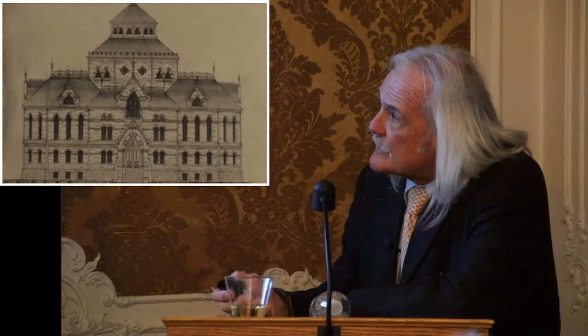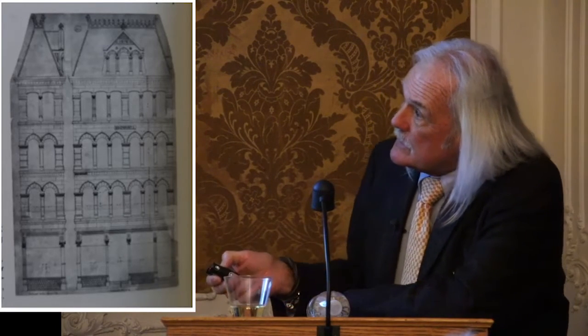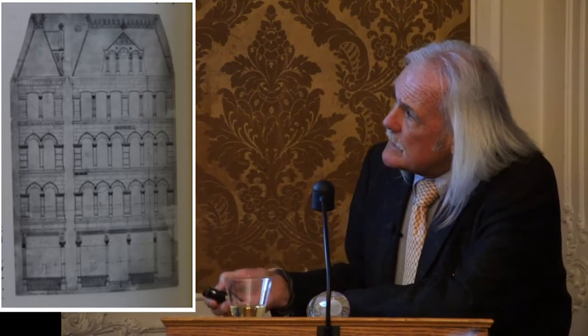I like to use drawings whenever I can use them. This is the Brownell Building, which was on Westminster Street in downtown Providence. Another sort of tentatively high Victorian Gothic building, high Victorian in the sense that it has pointed arches over the windows and a steep roof to it.